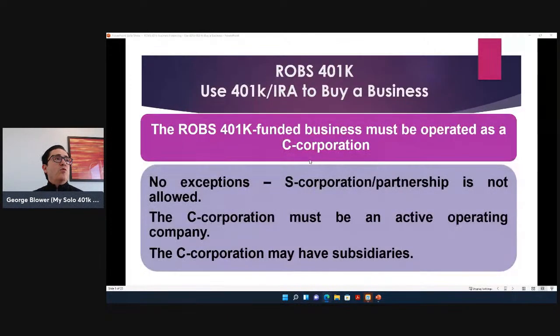So now let's go through some of the top compliance considerations. So the business that's funded with your retirement money needs to be a C corporation. There's no exceptions. You cannot operate as an S or a partnership. The entity needs to be an active operating company, which again, the way that that's typically done is by providing goods and or services.